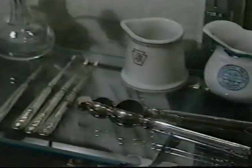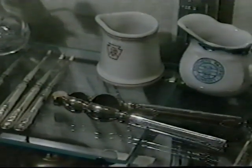That case contains dining car silver, most all of it from the Santa Fe. It's what you were actually served with when you ate in the diners on the regular passenger train. The nutcracker and nut picks are off a business car on the Santa Fe Railroad. The railroads had a knack of marking everything just for advertisement more than anything else.